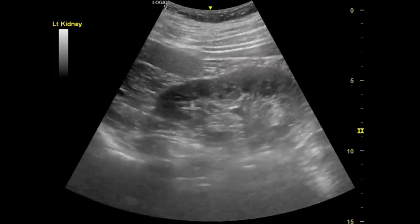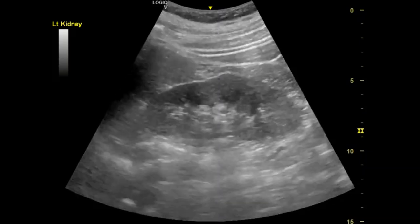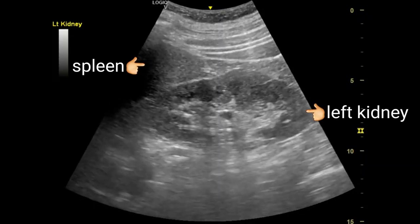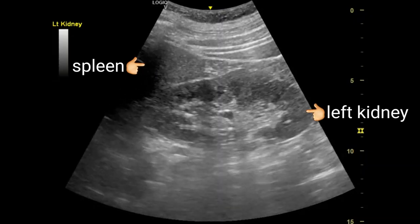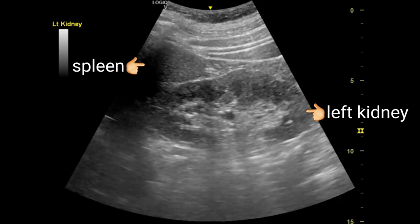Sonography of normal kidneys. Both kidneys are seen as bean-shaped organs. The upper pole of the right kidney is in close proximity to the liver. The echogenicity of the cortex of the right kidney is normally the same as that of the liver.